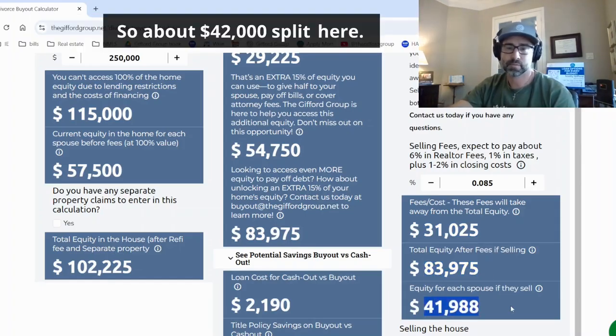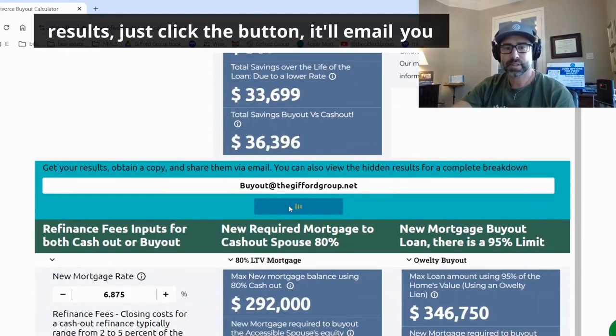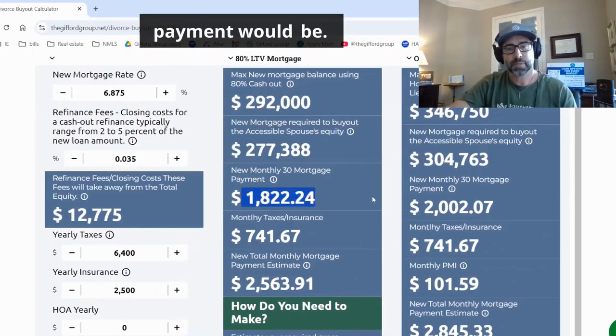So about $42,000 split here. Like I say, once again, you put your email address in here and it'll send you the result. Just click the button, it'll email you the results within seconds. So the new part of the calculator is the ability to tell you how much your mortgage payment would be.